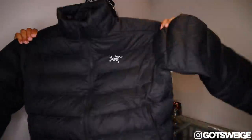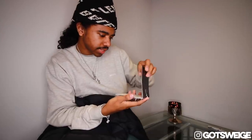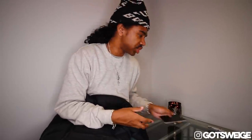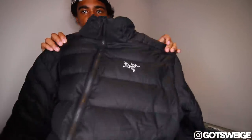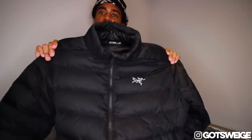Sorry, it's all crumpled up, but this Arc'teryx jacket. A lot of people are gonna ask me the proper name for it. I'll try and get that for you right now, because I just took the tag off. This is the Thorium AR jacket. Not Veilance, not anything. It doesn't have to be high-end all the time. Mainline Arc'teryx is the wave, I'm telling you.